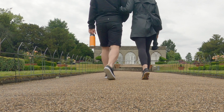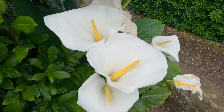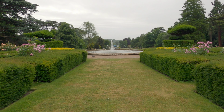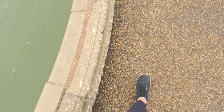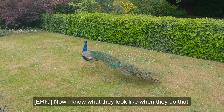We've been here a couple hours now and have seen maybe two thirds of the attractions here, so we've decided to skip over to the 19th century Peacock Gardens to finish off our visit. Ever wonder what a peacock looks like when it makes its unmistakable cry? Now I know what they look like when they do.